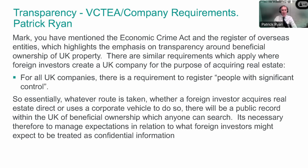Mark, you've mentioned the Economic Crime Act and the Register of Overseas Entities, which highlights the emphasis on transparency around beneficial ownership of UK property these days. Just to mention, there are similar requirements which apply where foreign investors create a UK company for the purpose of acquiring real estate.